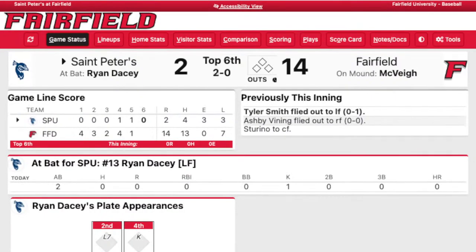Let's see if McVay finds the zone with the fastball. That he does, but it misses high for ball three. McVay only surrendering one walk on the day. Let's see if he can battle back here in this at bat. Be very surprised if we see a swing here on 3-0 from Dacey. And the pitch. That is a fastball that gets in the zone for strike one. 3-1 is the count here in the top of the 6th. Two outs.